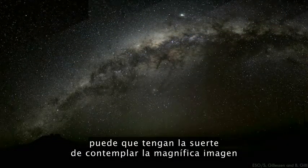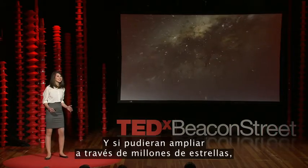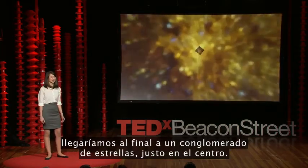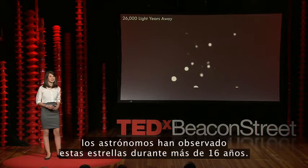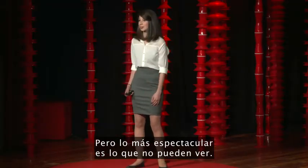So if you go out past the bright city lights tonight, you may just be lucky enough to see a stunning view of the Milky Way galaxy. And if we could zoom past millions of stars, 26,000 light years towards the heart of the spiraling Milky Way, we'd eventually reach a cluster of stars right at the center. Peering past all the galactic dust with infrared telescopes, astronomers have watched these stars for over 16 years. But it is what they don't see that is the most spectacular.